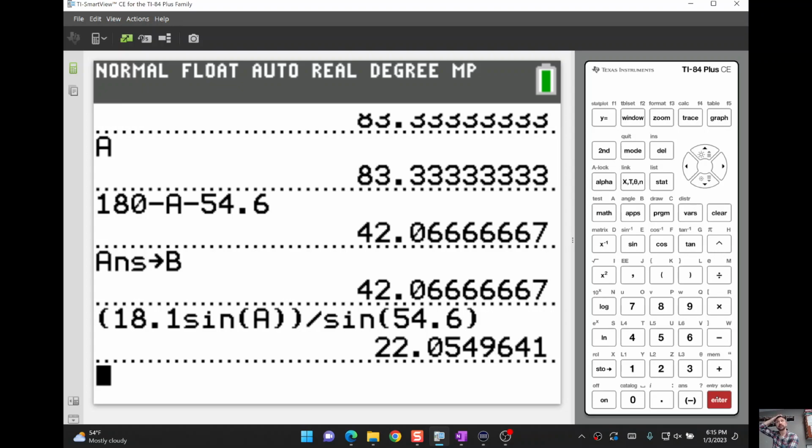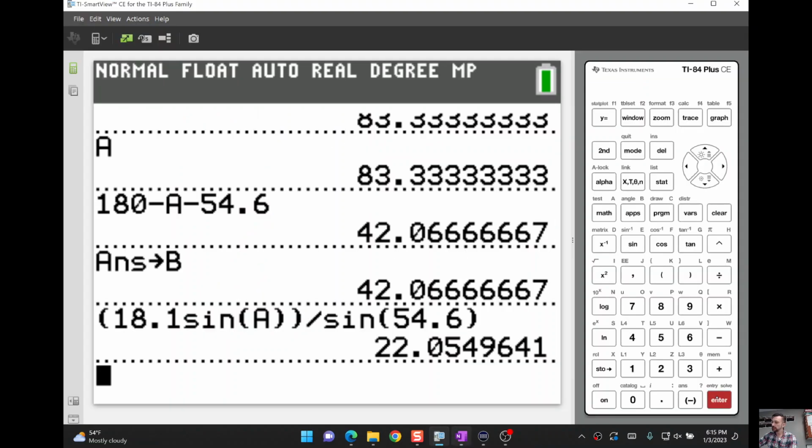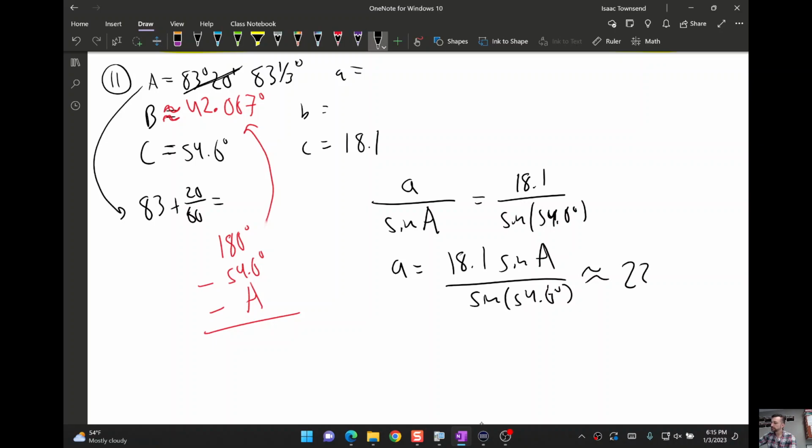Okay, and then it looks like that's what the exact value of B would be. I think that was B. No, that was A. A is 22.055. It's okay to round your final answer for convenience. No one wants to look at 8 or 9 decimal worth of work, but don't round in the middle of the question. Okay, are you okay with that one?